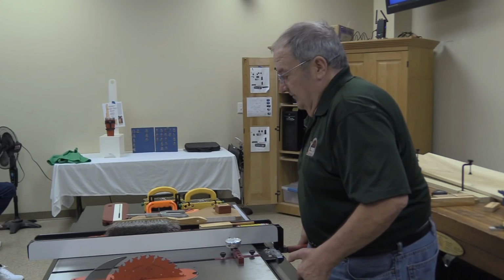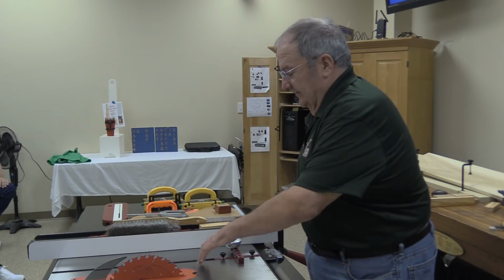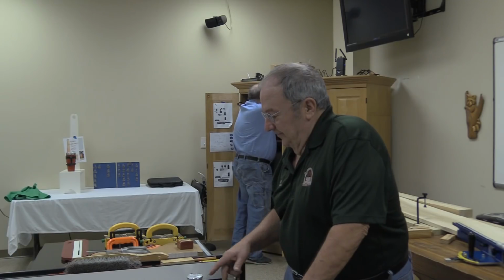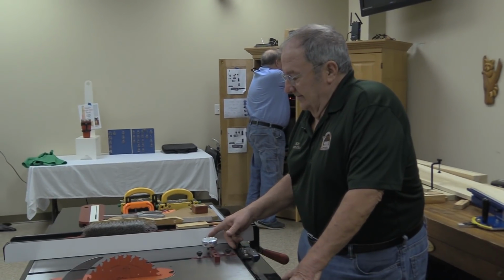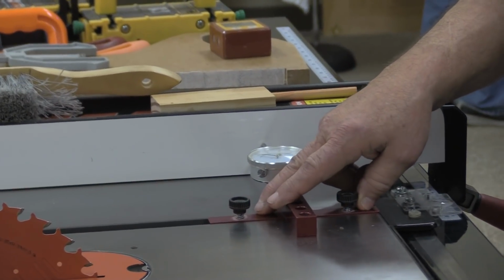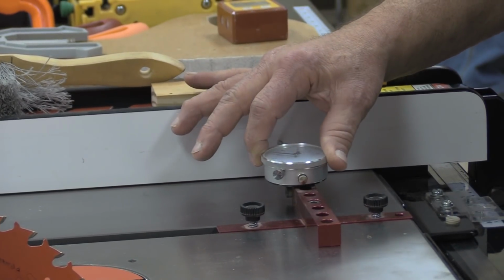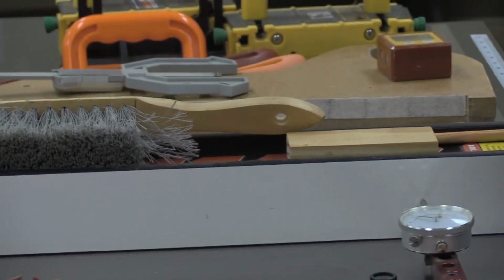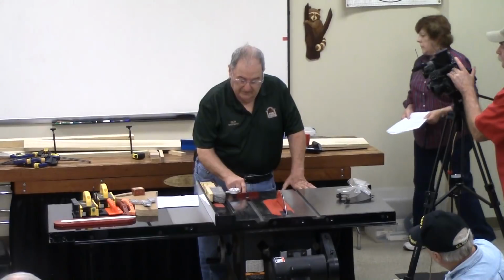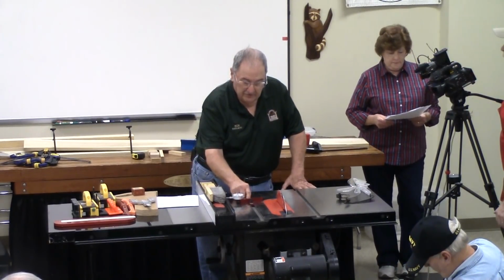Okay, the next thing we're going to do is, we've checked to make sure that the blade is parallel to the miter slot. Now we have to do the same thing with the fence. I've got the dial indicator against the fence here. This thing is pressed into this slot here, and I'm registered at 0 on this point. I'm going to slide this thing back to see if there is any movement, and you can see that thing moving there.